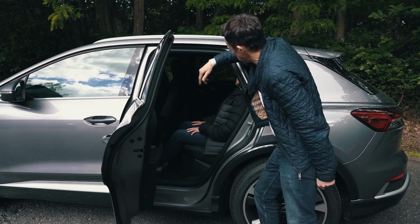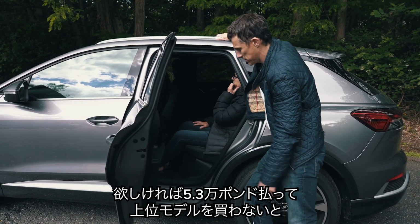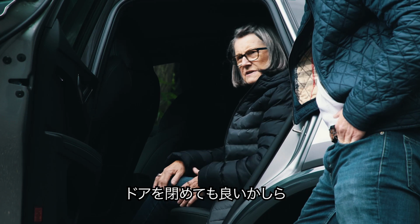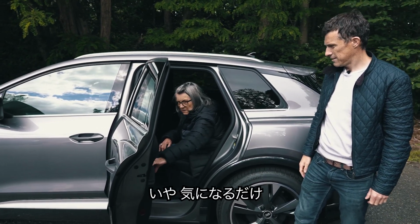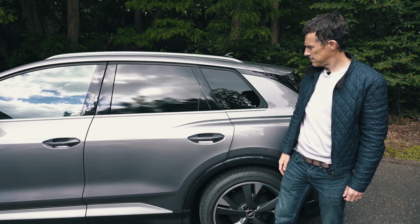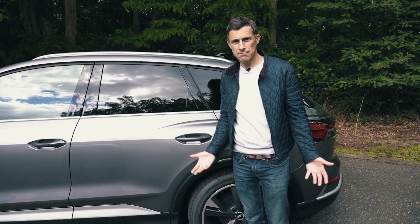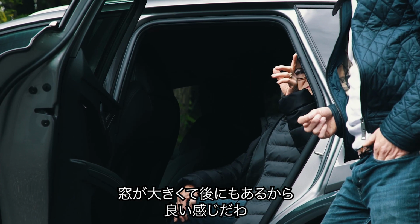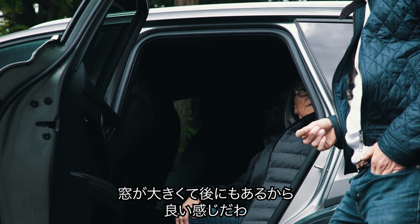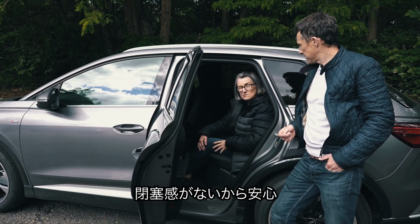If you want the glass roof on this, you're going to need the top of the range model, which is like £53,000. Do you mind if I just close the door a moment? You just want some peace and quiet. No, I just wondered. It's nice because the window goes right the way there, and then you've got a bit more there. So I like it. It's not claustrophobic.